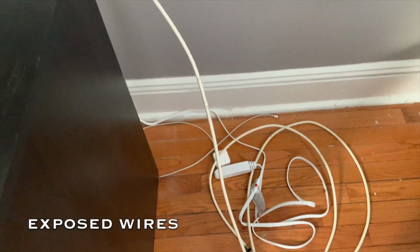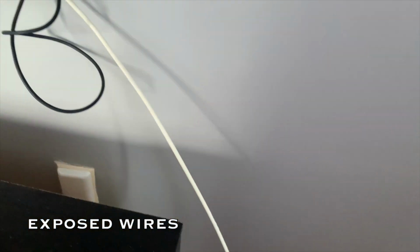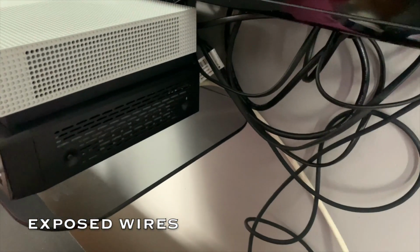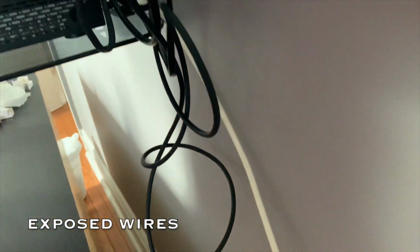I've seen a lot of people with these ugly ass wires exposed. So I'm gonna put you on to a simple way to hide them. This is cost efficient and you could do this yourself.